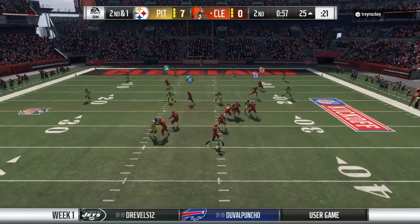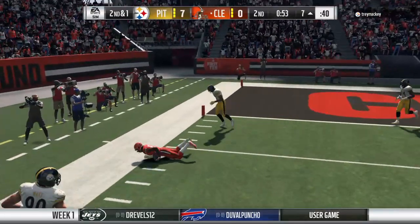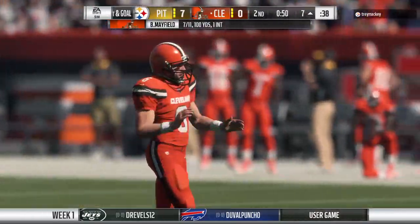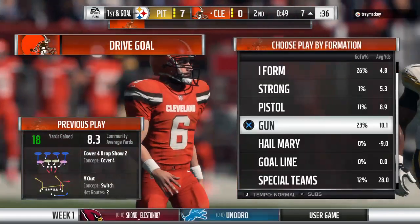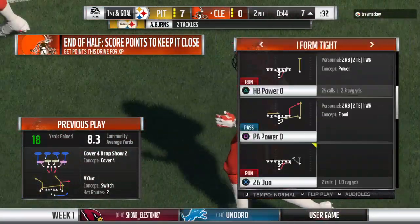Now a shotgun snap as they'll look to throw. And this is caught at the 8. The Browns passing game finding its stride. They've got another first down. Partner, they weren't quite in the red zone, but things are starting to get condensed on the field.